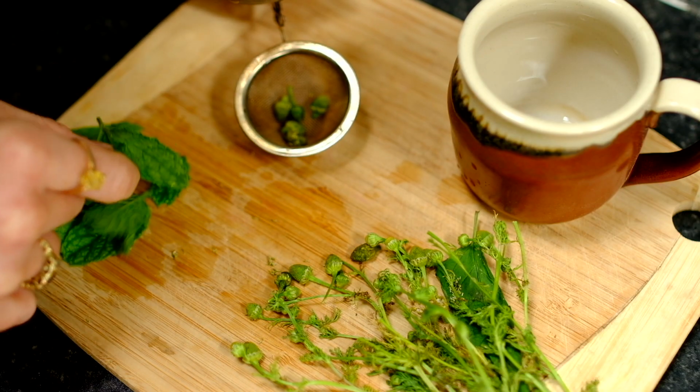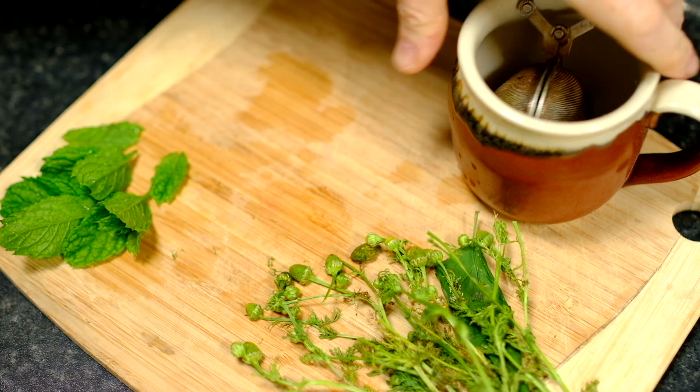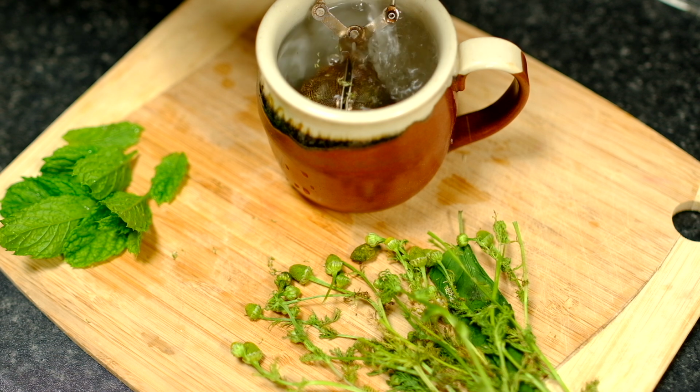On the way back, I picked some mint and some chamomile to have a cup of tea. And there's a saying in Ireland that everything can be solved over a cup of tea. And it's so true.